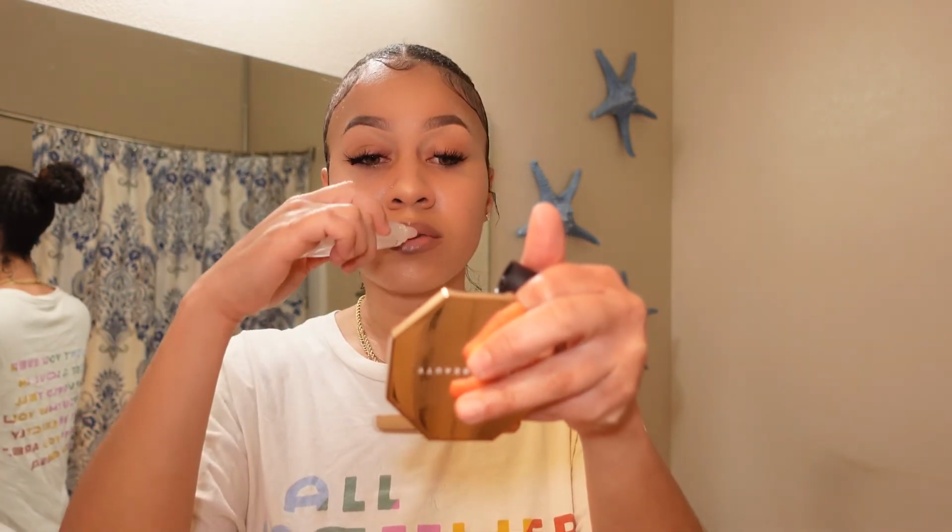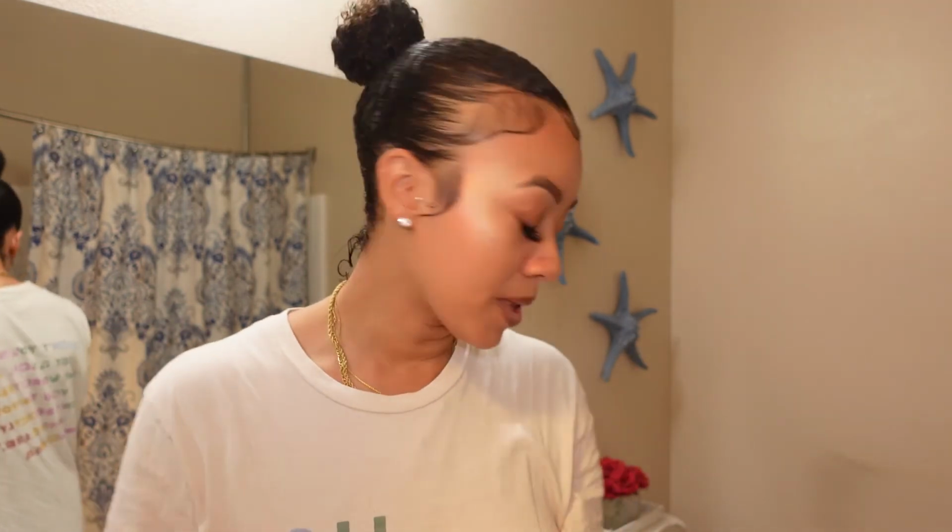Oh, you know what? I kind of want to try a sparkly lip gloss. That'd be so pretty. So I wonder if MAC has some. I need to go MAC shopping. I like MAC more than Sephora a little bit.